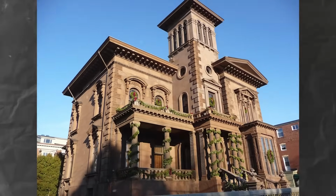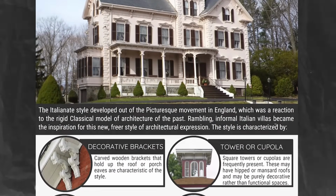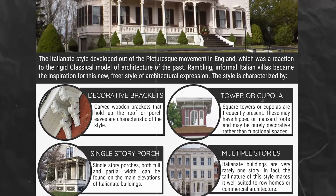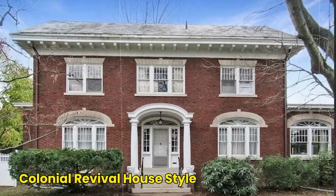Many of these homes include a square tower or cupola, serving as both a design focal point and a functional space for ventilation and observation. Colonial Revival house style.